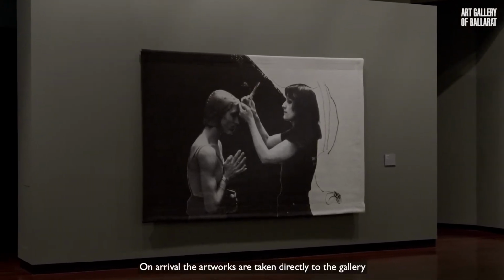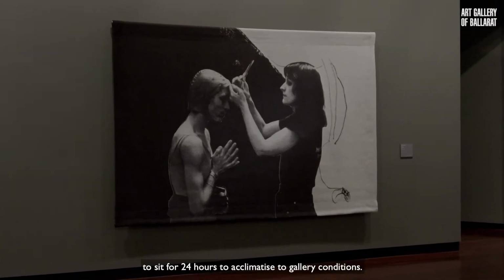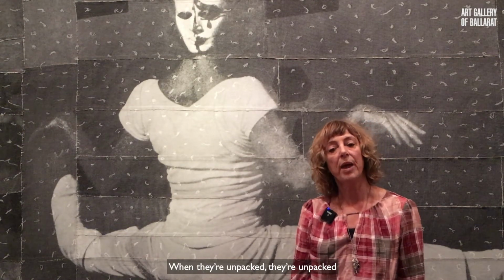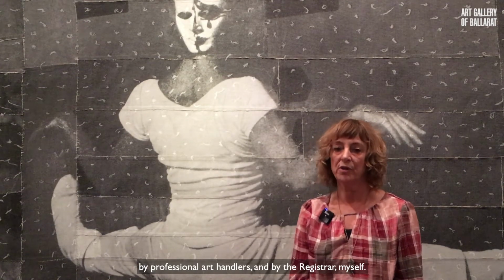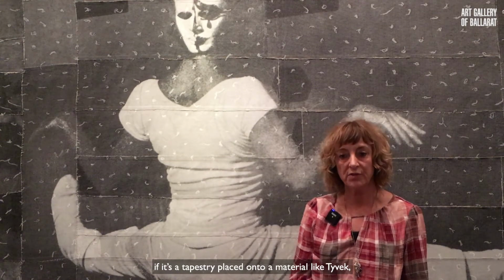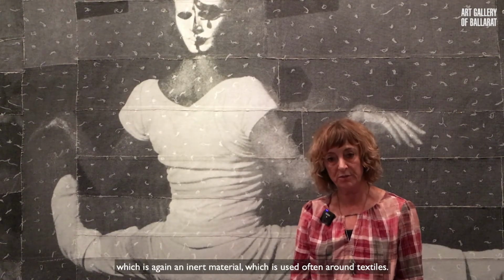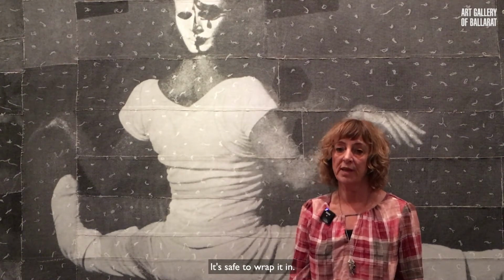On arrival, the artworks are taken directly to the gallery to sit for 24 hours to acclimatise to the gallery conditions. They're unpacked by professional art handlers and by the registrar, myself, and we check each artwork and roll it out if it's the tapestry, placed onto material like Tyvek, which is, again, an inert material often used around textiles. It's safe to wrap them in.